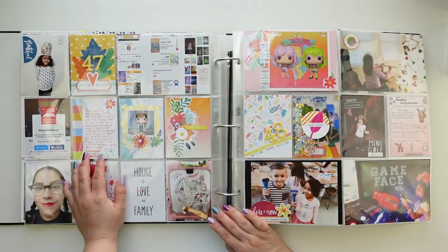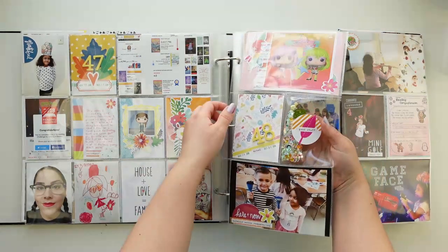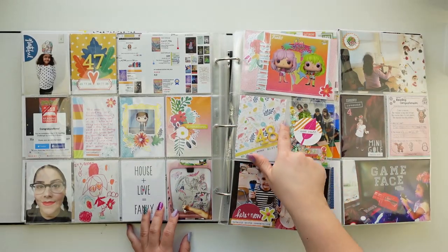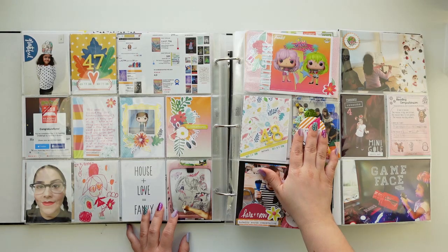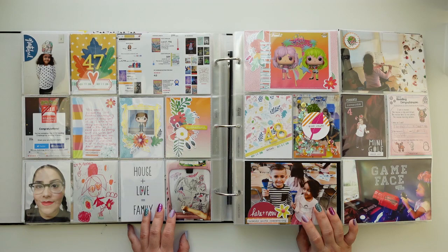This is another Pretty Little Studio collection. Wait, is it? Yeah, it is. And this is one of my shaker pockets. I love shaker pockets, and I'm always making my own sequin mixes. I have a few videos on that if you're interested.